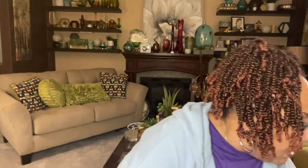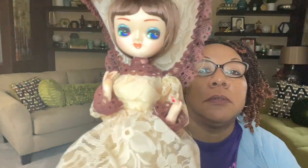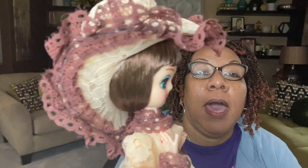And then the last one I have, she is musical as well. Can I cut her off? No. But she has a Made in Korea label on the bottom as well. And they look Southern. Why do they always look like they're giving you the finger? Yeah, this one definitely reminds me of Scarlett O'Hara. I don't know why. But anyway, I love that hat.